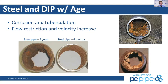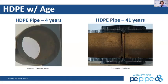So you don't see this sort of failure, this growth in polyethylene like you do in steel and ductile and cast. We don't have that issue. But what do we have? So here we have some exhumed pipe at 4 years. It's got a film on the inside of it. You can pig it. 10 years ago, we pulled this 41-year-old polyethylene out of a LyondellBasell plant in Europe. And there's a little scratch mark in the upper right-hand side of that polyethylene pipe. This pipe tested brand new.